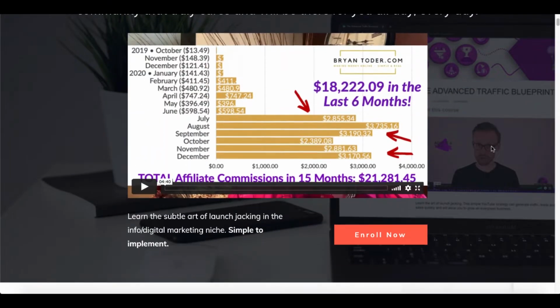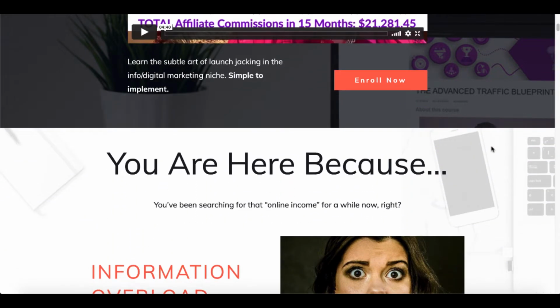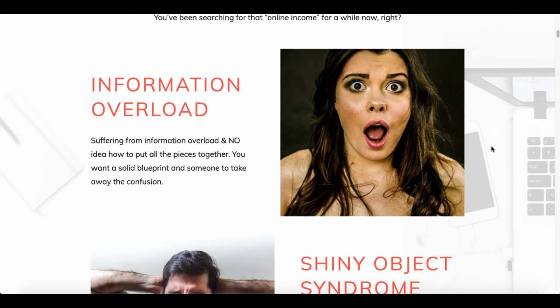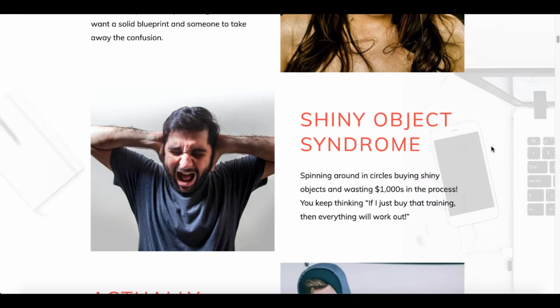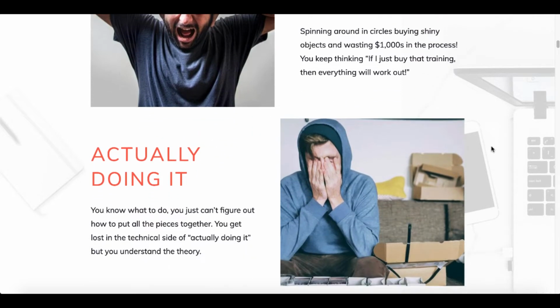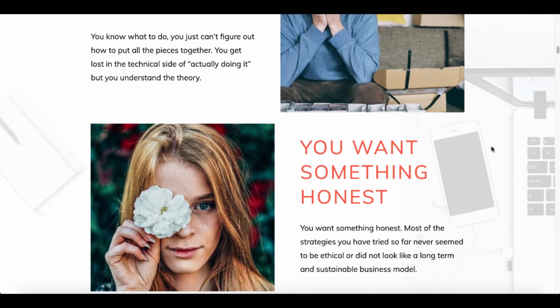Back to this page, you'll see here, you're going to learn the subtle art of launch jacking, and you are here because you've been searching for that online income for a while, but you suffer from information overload, shiny object syndrome, which is just simply spending money on products and training that simply do not work, or you know what to do, but you just actually never done it, and at the end of the day, you want something that's honest. Now, this is the utmost importance to understand, so listen to what I'm saying. You want something that's honest.